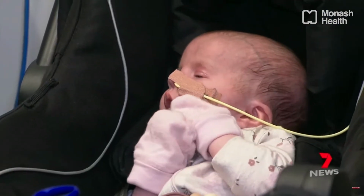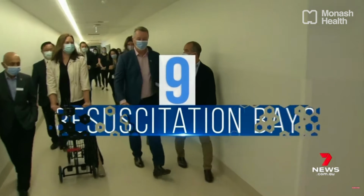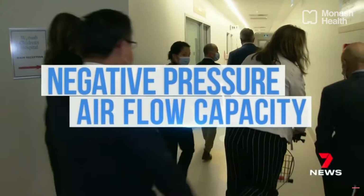The brand new ED has been built on site at the Monash Medical Centre, featuring 35 emergency beds, 9 resuscitation bays and negative pressure airflow capacity to reduce the spread of viruses like COVID-19.